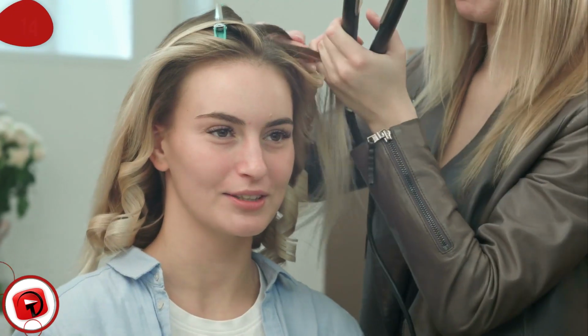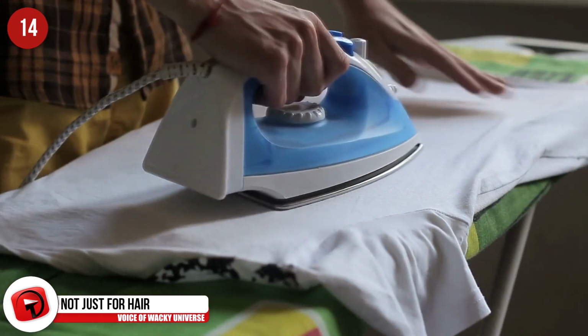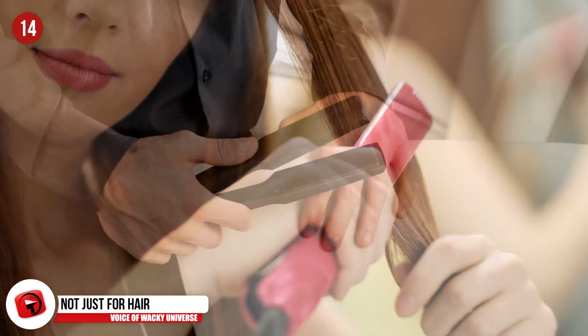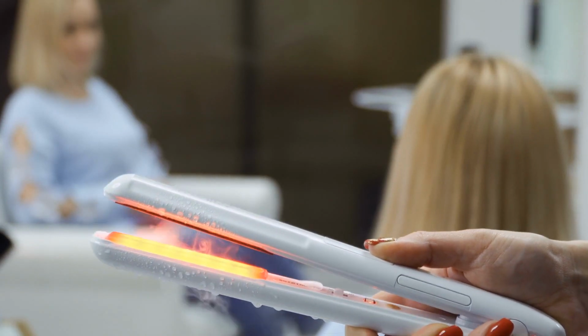Not just for hair. You can also use your hair straightener to smooth out wrinkles in clothes. Imagine a scenario where your iron malfunctions and you need to be at work or a special event. If you or someone in your household has a straightener on hand, use it on your clothes. Just make sure that the plates are clean and iron away.